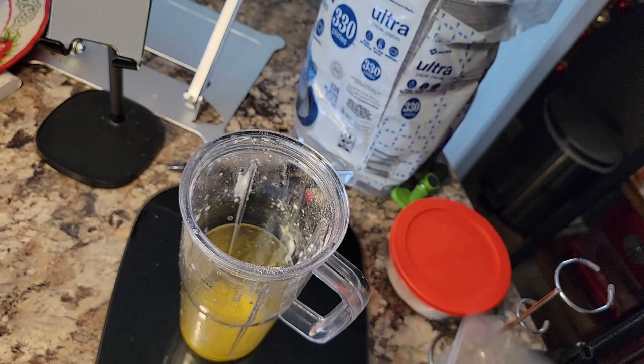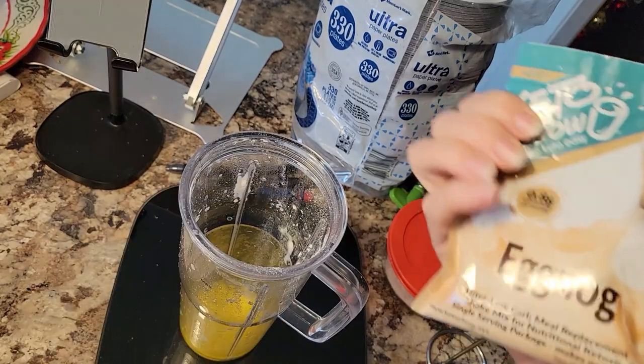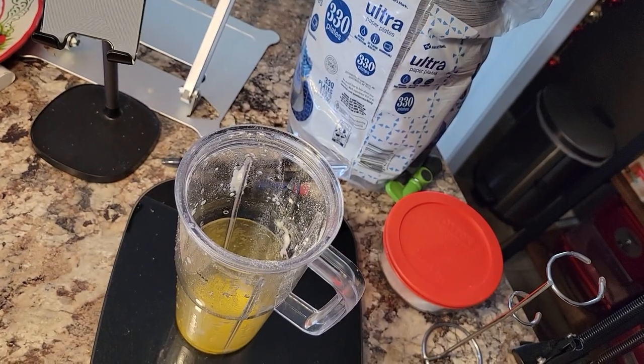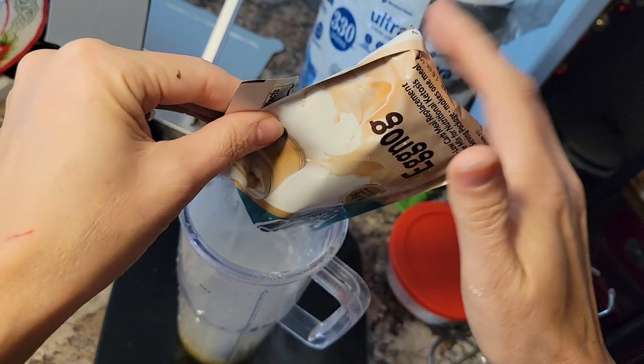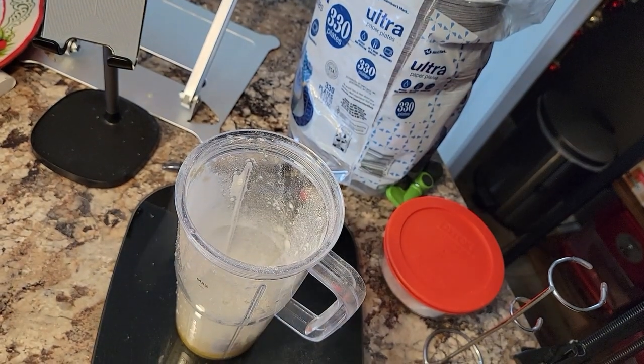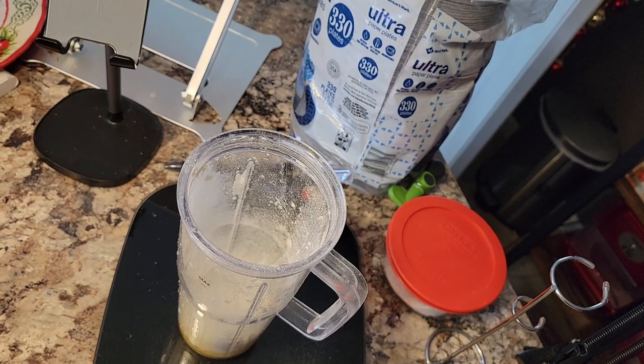So I've never had eggnog. Everyone says eggnog's yummy. I've never had any kind of eggnog. So I'm going to use a pack of eggnog. I want to go ahead and try it because maybe I want to buy some for the month of December. But I don't know. I'm not an eggnog fan. What I'm a fan of is Kitty standing in my way while I'm trying to cook, and that's not happening.